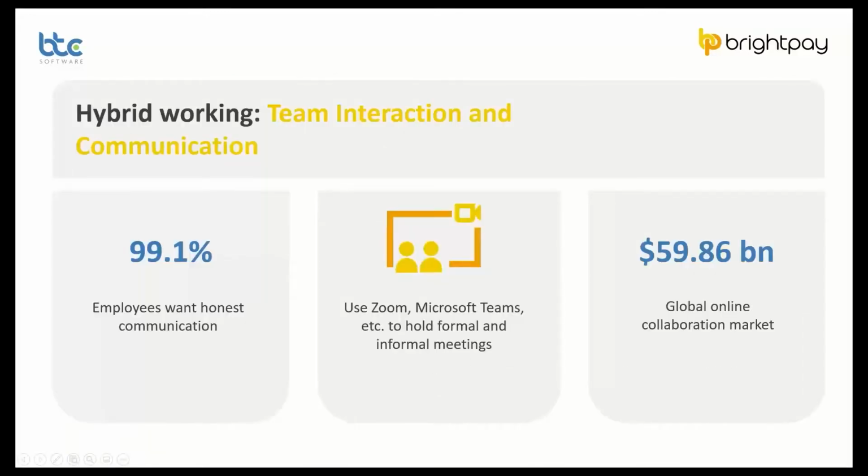So, team interaction and communication. To create a suitable hybrid model for your staff, it's essential that you establish clear communication and team identity. TeamStage provided statistics that highlight the importance of open communication between team members. From their research, 99.1% of employees wanted to be part of an organization that nourishes honest communication. So with so many technological advancements, this is now possible to do remotely to a certain degree.